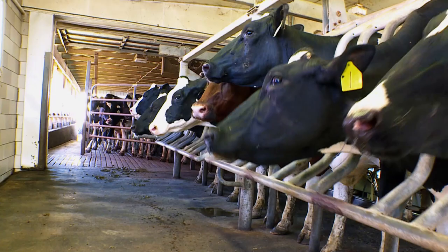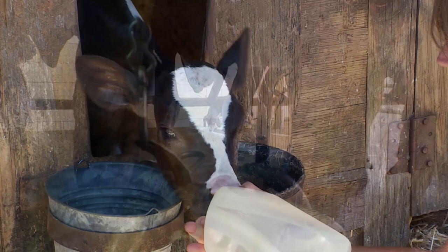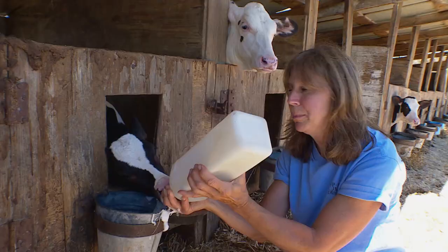Despite the challenges the dairy industry faces, the Doodys are optimistic. Hopefully the dairy industry will pick up, and we just gotta stay positive. That's all you can do.